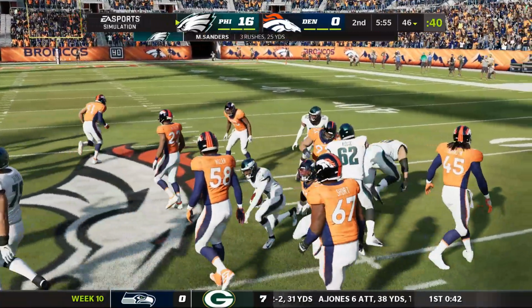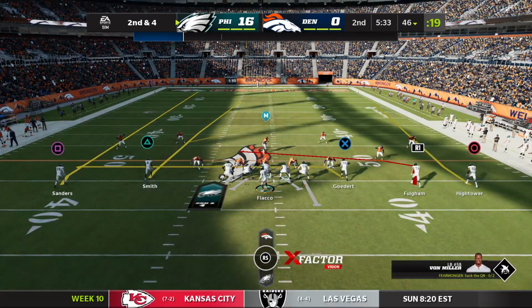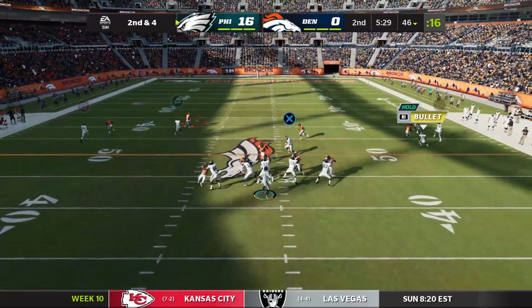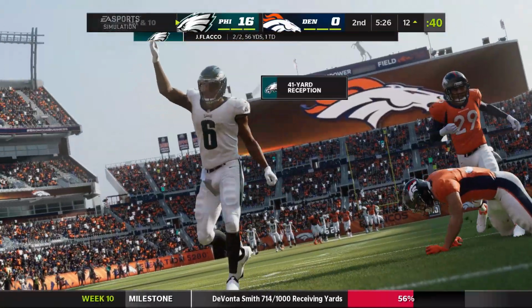A good push there from that offensive line as Sanders is able to take that forward for a gain of about 6 on 1st down. 6 yards on that last play. Here's 2nd and 4. Flacco looking here for Smith downfield. Launches deep. A jump ball, and this is caught.